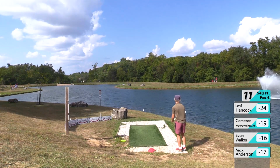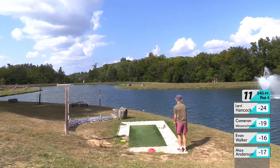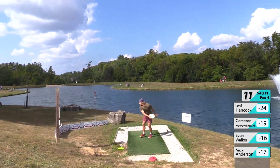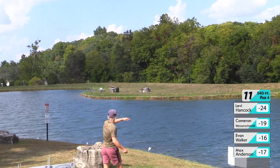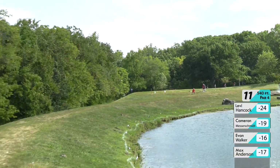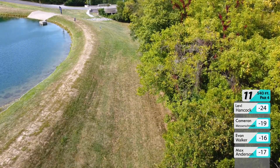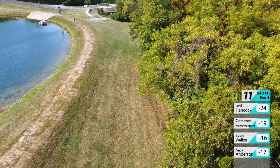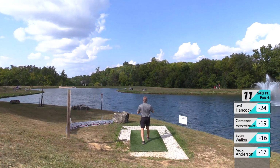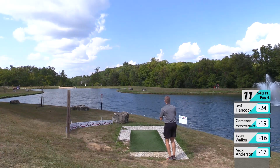Yeah, very normal layup shot. A lot of people like to just throw that forehand into the placement rocks. Levi's going for it too. Not Levi, Evan's going for it too. Yeah, this one gets a little turn, but stables up. Looks like some sort of fairway driver probably. But he gets the roll down, and that could roll into the woods and be tricky depending on where it stopped.